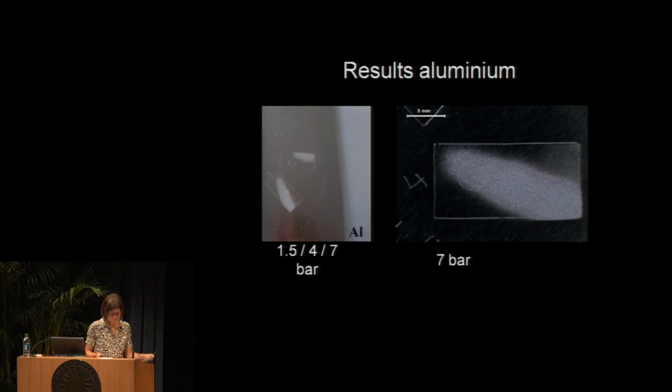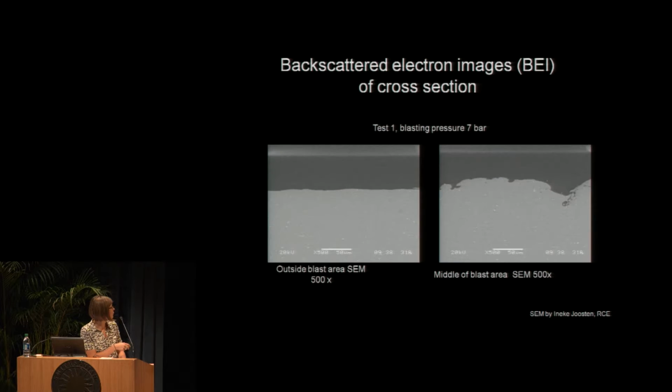Again, blasting, this time at 60 seconds, 1.5, 4, and 7 bar. 7 bar made the aluminium just look very damaged already to the naked eye, and especially under the microscope. And that's the parameters again.